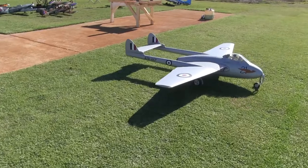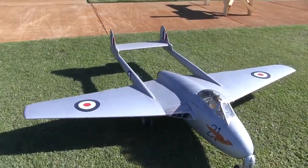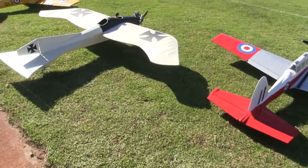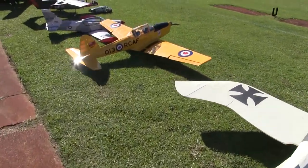This is Greg's turbine powered Vampire. You'll see this fly later on in the video too. And just in case you weren't impressed with the first walk by, here's the same one looking from the other side.